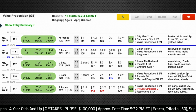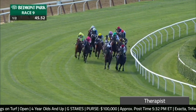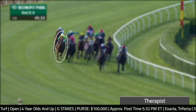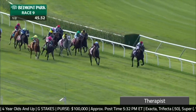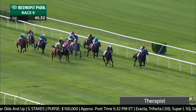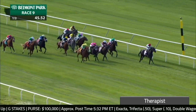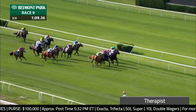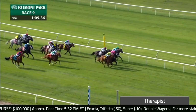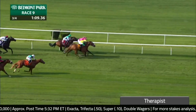And let's take a look at when he won the First Defense Stakes going 7 furlongs back in 2020. This was a bit of a controversial victory because he does lug into the stretch of this race, and you might notice as they come onto the wire, there is some bumping between him and some horses to his inside, but Therapist does get the job done this day going this 7 furlong distance. Not the first time that he's won going this trip. Actually, he's done this 3 times at Belmont Park, winning stakes races going the 7 furlongs. He actually won the Elusive Quality Stakes back in 2019.